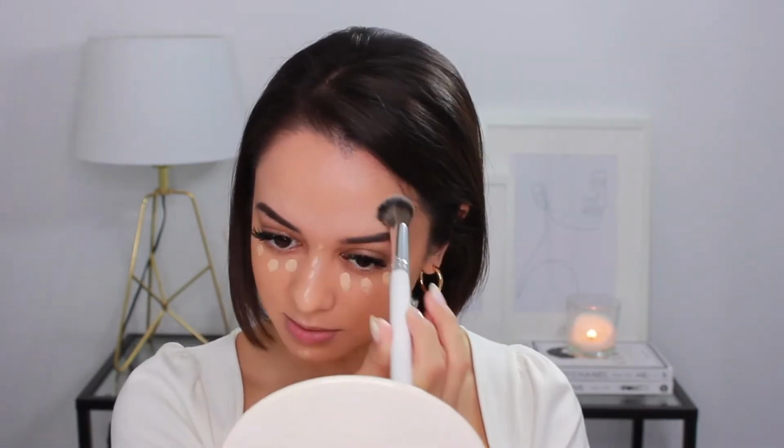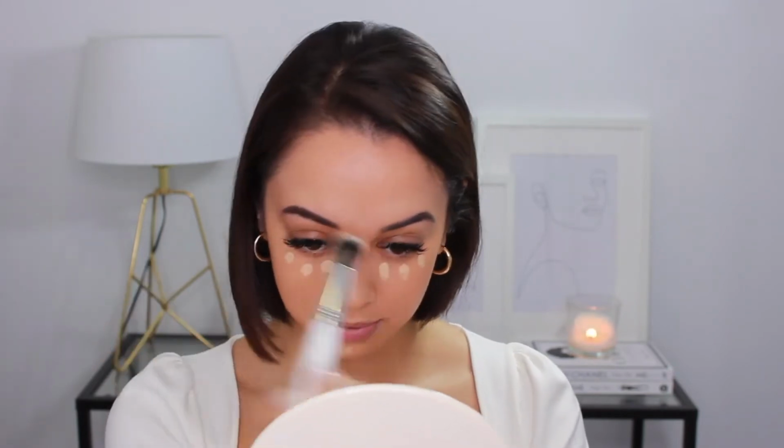Hopefully the shade isn't going to be too light for me, but as you can see, I just applied it as I usually would, and I'm going to go in with this brush. It's a concealer buffing brush, and I'll blend that into my skin. I do like how it's blending into the skin, and it does seem like it is full coverage. Honestly, if you put this into the Tarte Shape Tape packaging, I probably couldn't tell the difference, because consistency wise, the way that it's blending and applying and the coverage that it's giving me, it really does feel like that of a higher end concealer.